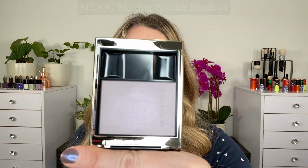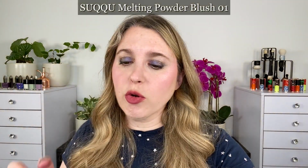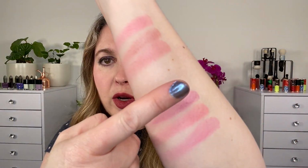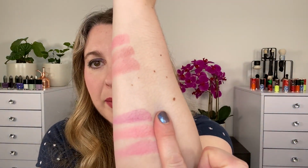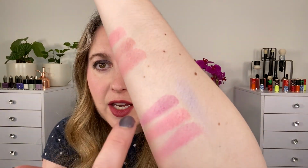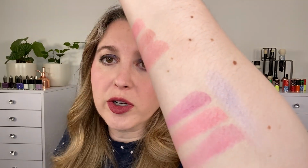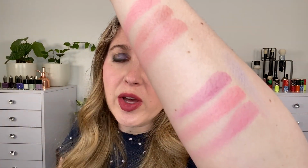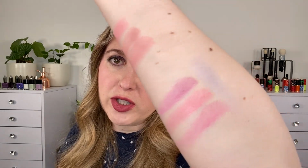Let's take a look at the permanent shades. But first, let's look at those Suku shades I talked about. All right, so the ones I was talking about, this is the Suku Melting Powder Blush in 01. You can see right off the bat that this is going to be cooler and more gray than the one in the Pat McGrath Duo. We're going to put these this way so you can see the difference. This doesn't even look purple in comparison. This looks more like a periwinkle cornflower blue compared to the lavender in the Venusian Sunrise.